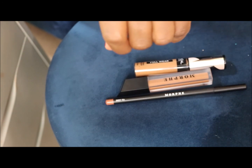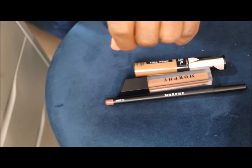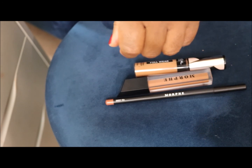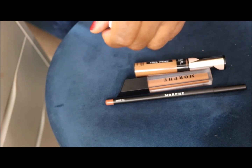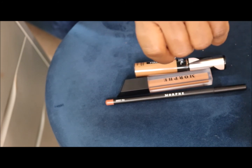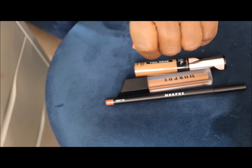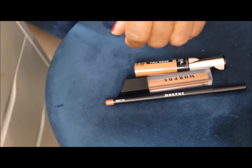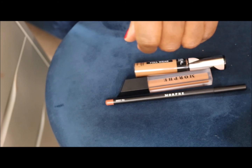So, and you know what? One, two, three. Three mattes and two kind of satiny colors. Yeah. That Morphe is a matte. Juvia's Place is a matte. Both of those are mattes. That one's a matte too. So, four mattes and one satiny color.